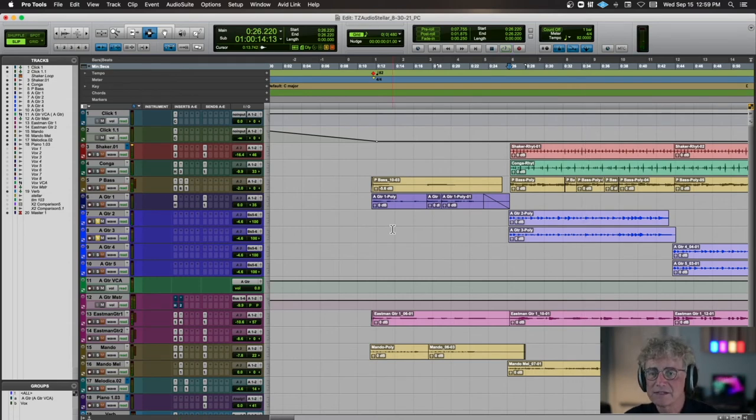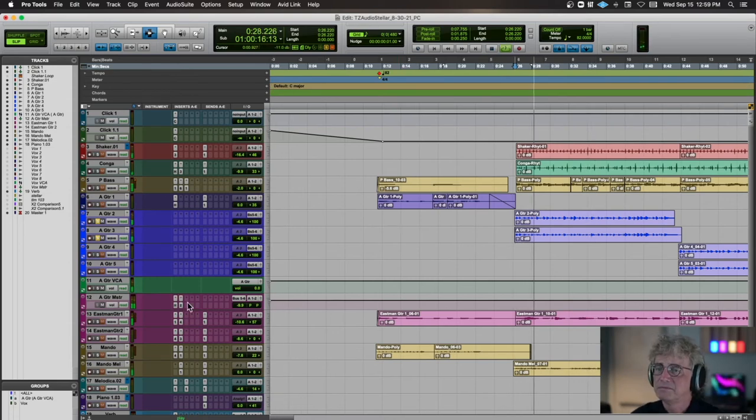And now with the processing, you can see that the processing doesn't really change the sound dramatically. It just gets rid of some frequencies in the low end, which allows the bass to sit in a little bit better.